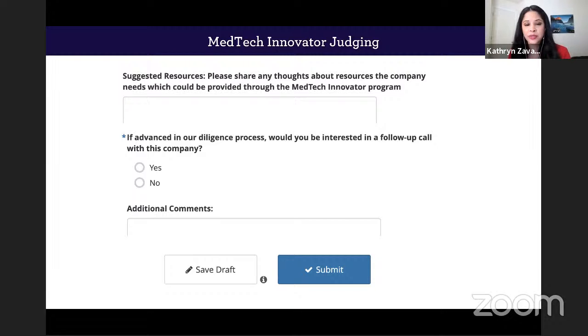And that helps the judges so they don't have to guess, although they may have some other ideas of places that you need some help. And then as we go along in our process, judges may be recruited to help with some further diligence. So please select if you'd like to help with that in this particular company by selecting yes or no.